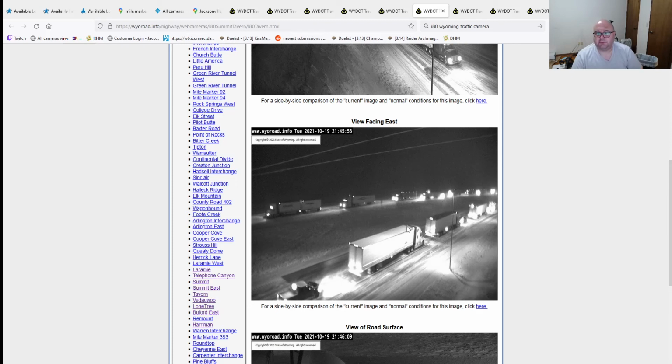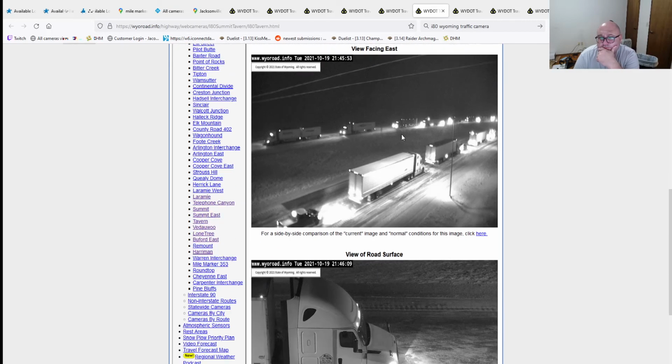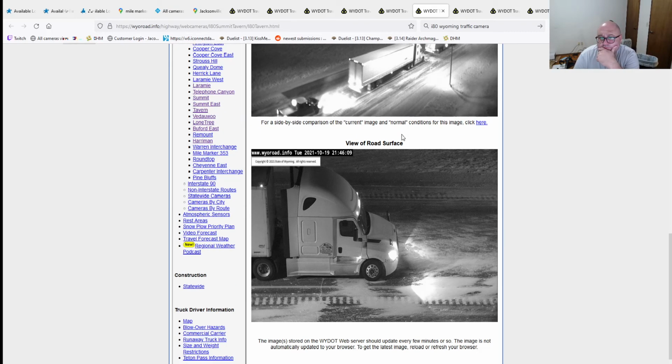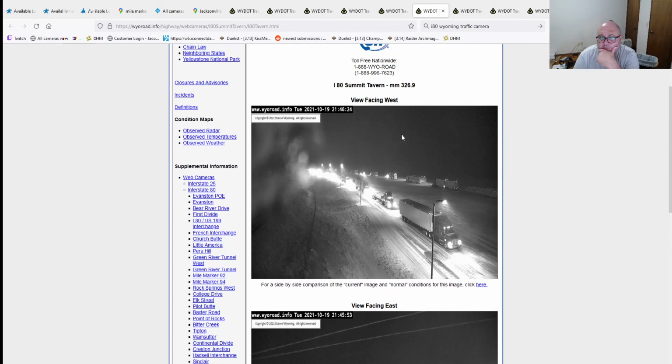Yeah, traffic is just stopped in both directions. My guess is that they either have the road closed here, or traffic is just slowing down a lot because of the heavy snow in this particular area, or there might be some accident in the median that's affecting both sides of the interstate. Yeah, I'm not looking forward to messing with some of that crap.